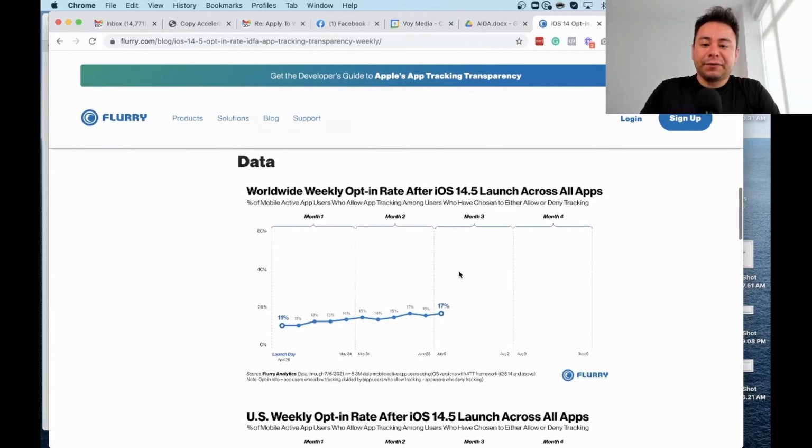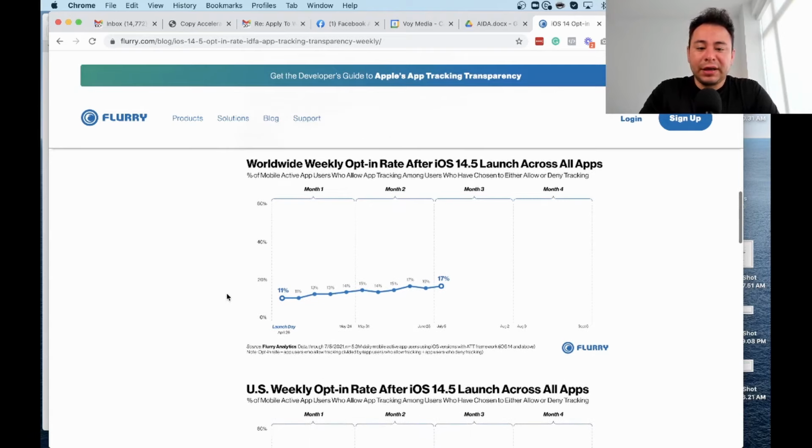And here in this graph, you can see the worldwide weekly opt-in rate after iOS 14.5 launches across all apps. This represents the percentage of app users who allow app tracking among users who have chosen to either allow or deny tracking. So here's the people that allow app tracking worldwide. Worldwide, it's about 17%. So about 17% of people have said, "Hey, yep, I want you to track me," which is really low.